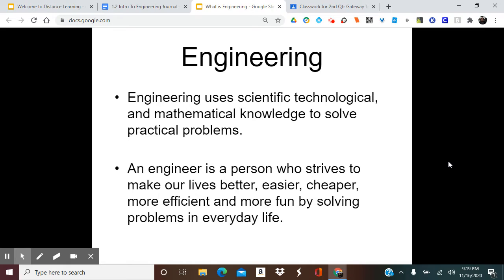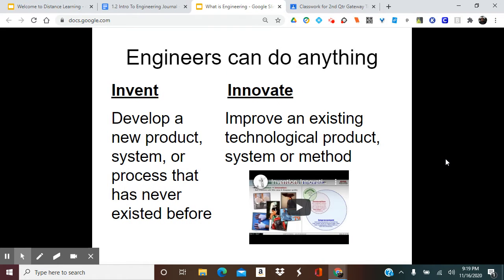So engineers use scientific, technological, and mathematical knowledge to solve practical problems. An engineer is a person who strives to make our lives better, easier, cheaper, more efficient, and more fun by solving problems of everyday life. There are different things for engineering. This is going to come into the next project.